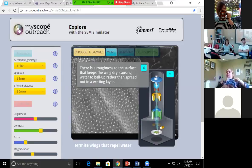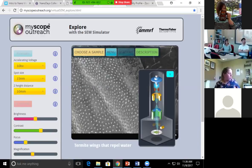So all these little things are pointing out. And they actually are like your fingertips, and a ball of water will actually not be able to hit the wing, but will be trapped on the top of all of these little spikes. And so you can get rid of this and keep looking.